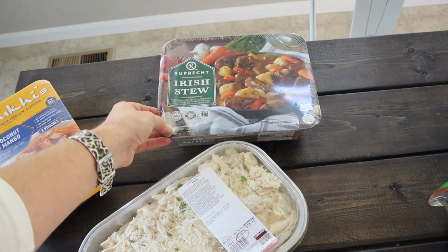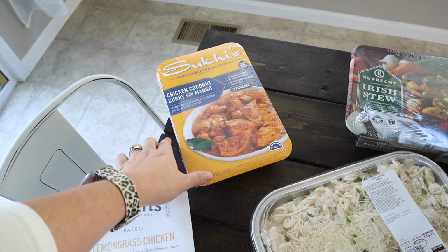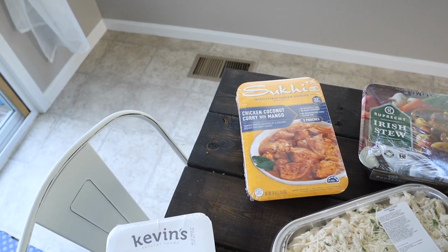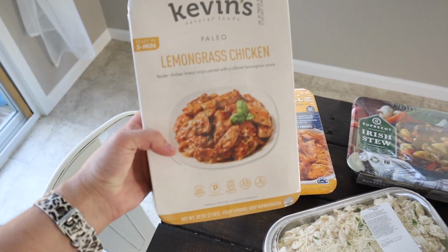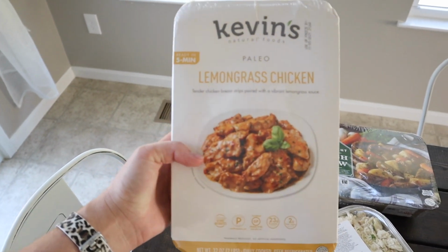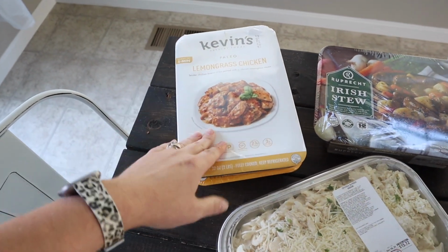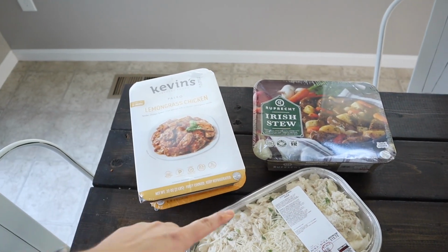Also saw this Irish stew, which I thought was good. We love our Indian food. They didn't have tikka masala, but we do like this chicken coconut curry. So we add that with some rice, which is a really good meal. I also really loved this lemongrass chicken, and John was a fan as well. I think the kids like this, not entirely sure, but again, gonna test some of these out to see if they like them.